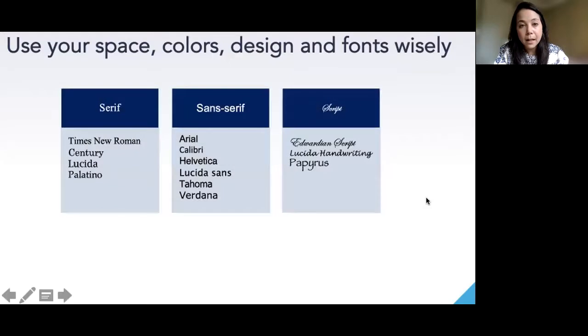And another thing that most people don't know, you should use your fonts wisely. One thing that is interesting, you have three different types of fonts. You have serif, sans serif, and script. I personally love the way that script fonts look. They look great, like a wedding invitation, but they're really hard to read. So in presentations, most of the time we use the sans serif fonts. That's pretty straightforward and easier to read.